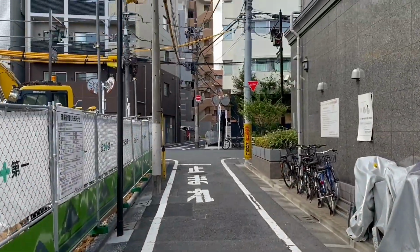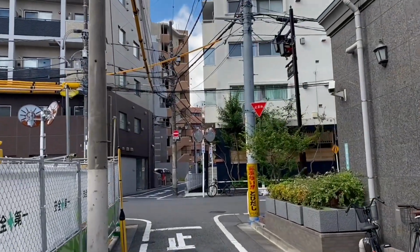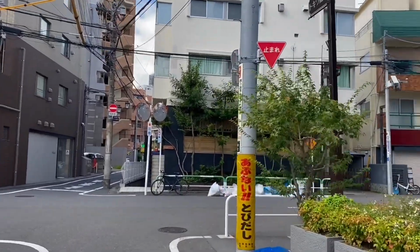All right. So I am currently in the Ikebukuro area or district of Tokyo, and I have to find the subway station to take me to Ginza. So let's go find it.